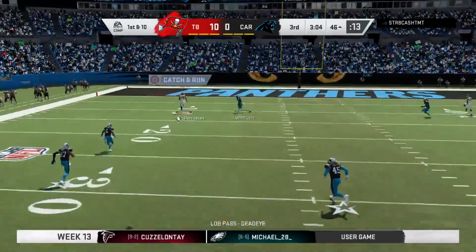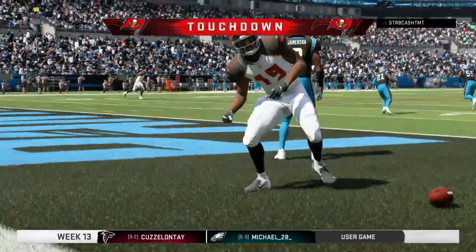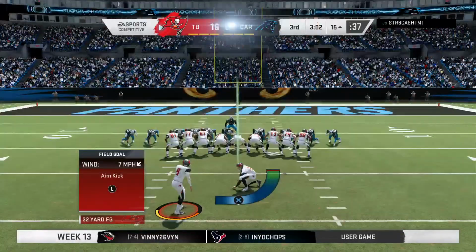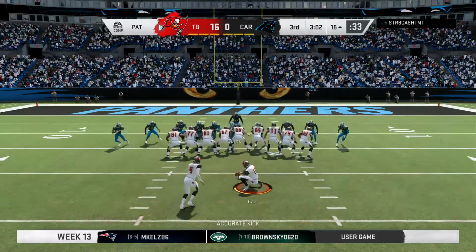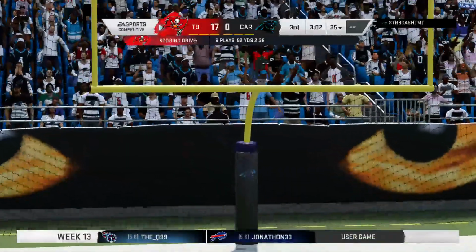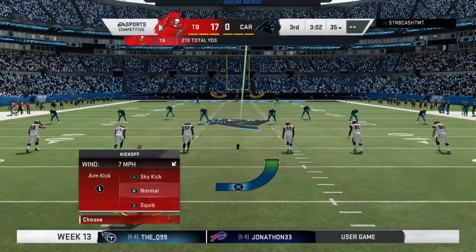Winston. He'll take a shot for the end zone. And he hauls it in for the Buccaneer touchdown. Brashad Perriman hitting double digits with his 10th touchdown of the season as the Buccaneers tack on to their lead. Extra point by Gay is up and good. And that makes our score 17-0.